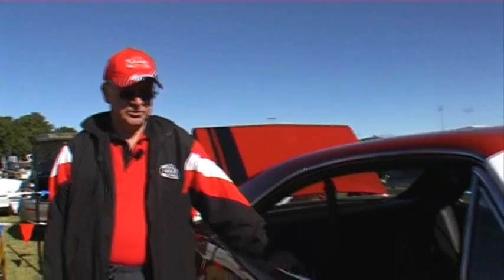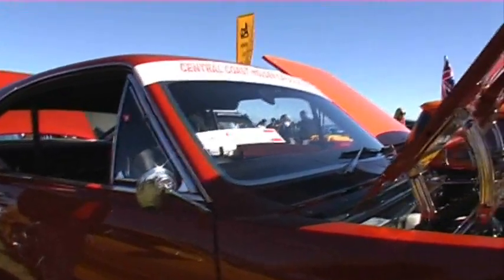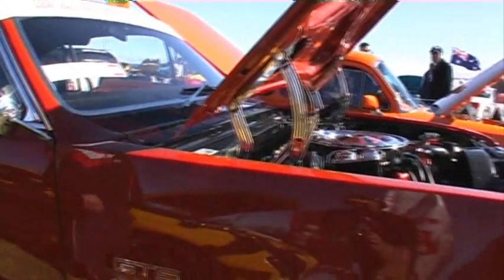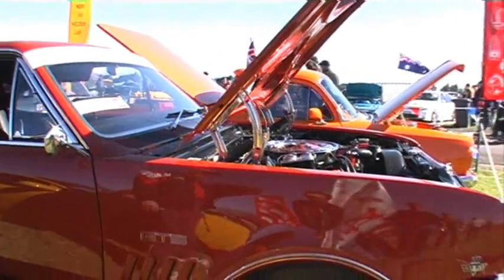I'm Bob Walker. I'd like to show you my 1968 Holden Monaro. This vehicle I purchased in January of 1977, so I've had it for a little over 30 years now. It's what they call the 327, which means it's got a 327 cubic inch engine in it.